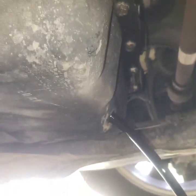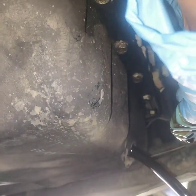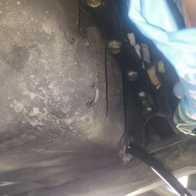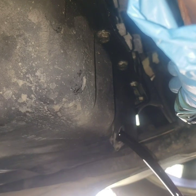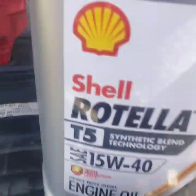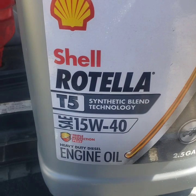Now, while this is draining, I'm going back to the truck, and I'm going to add oil in the truck. That way, I'll give this more time to drain, and then I'll come back over here and take the filter off, and put the new filter on, and then I will put this bolt back on the oil pan and add oil in here. Simple as that. Bada boom, bada bing.